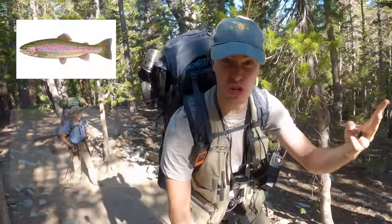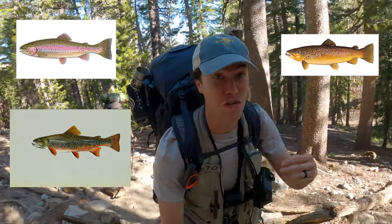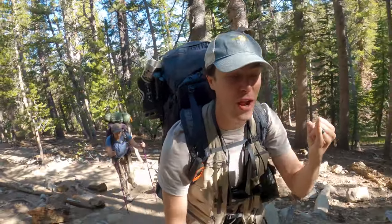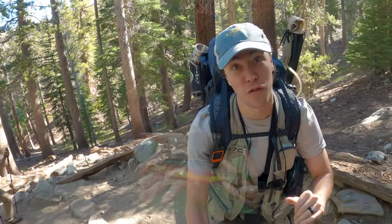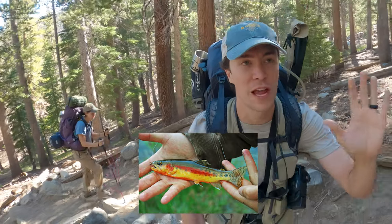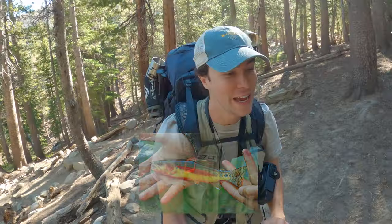So I got my fly rod, got my spinning rod. We're gonna be fishing for rainbow trout, brook trout, potentially brown trout, and also, new for the channel, a golden trout hybrid. So golden trout are California's state fish. They're considered one of the most beautiful trout species in the world.